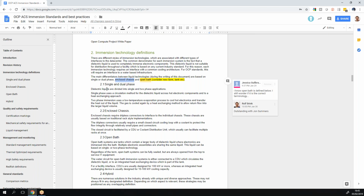What about the enclosed chassis stamp? Nigel, you're personally involved with an enclosed chassis approach, so is that the terminology that you would prefer? Yeah, I'm pretty close with that. So I'm quite comfortable with enclosed chassis. Certainly am, especially because my background is also in server IT equipment, and we often refer back to chassis, server chassis. I've heard the term clamshell quite a lot as well.